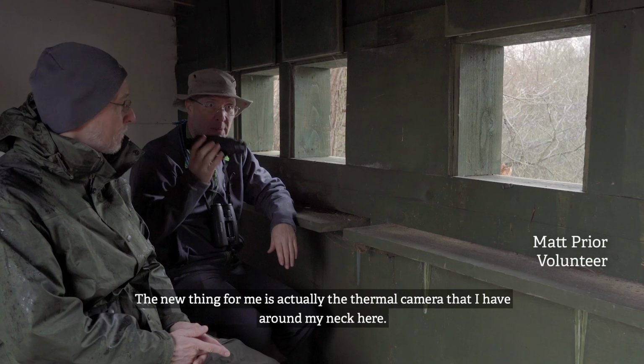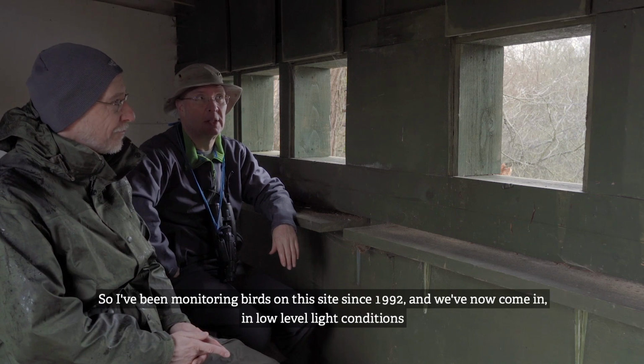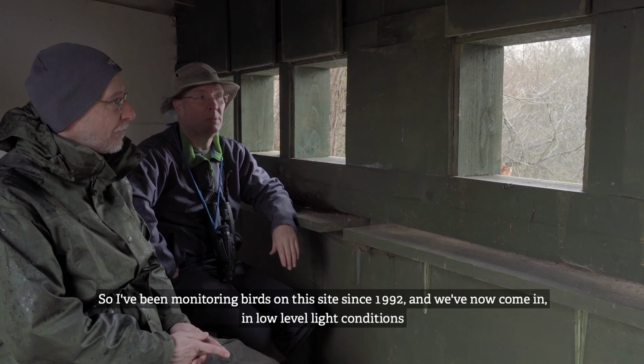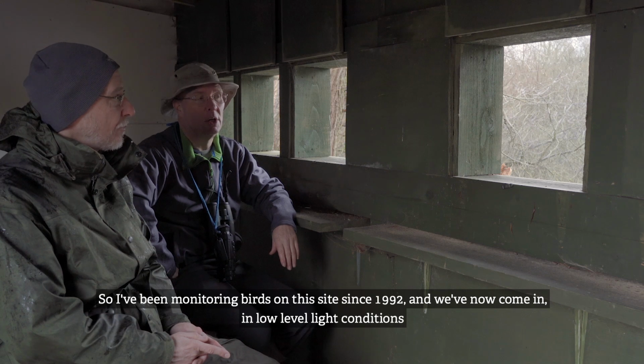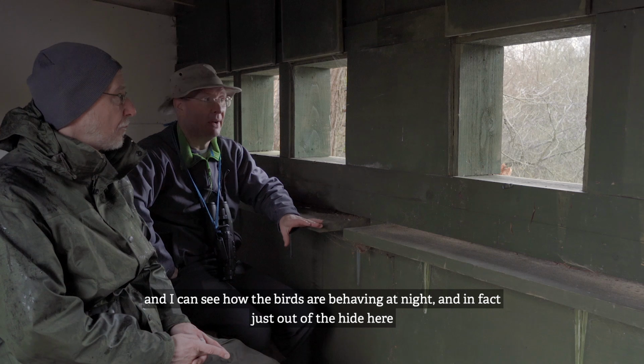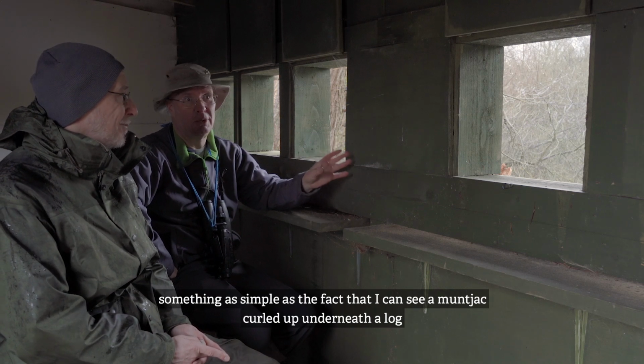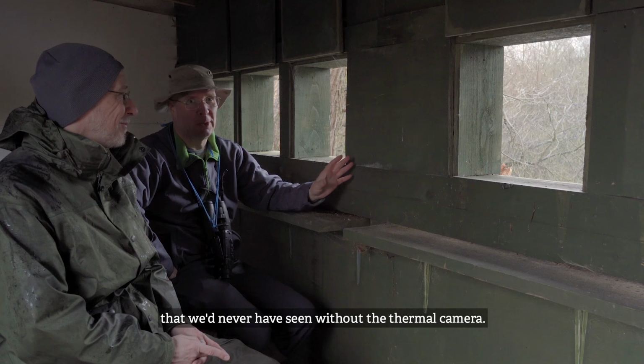The new thing for me is actually the thermal camera that I have around my neck here. So I've been monitoring birds on this site since 1992, and we can now come in low level light conditions, and I can see how the birds are behaving at night. And in fact, just out the hide here, something as simple as the fact that I can see a muntjac curled up underneath a log that we'd never have seen without a thermal camera.